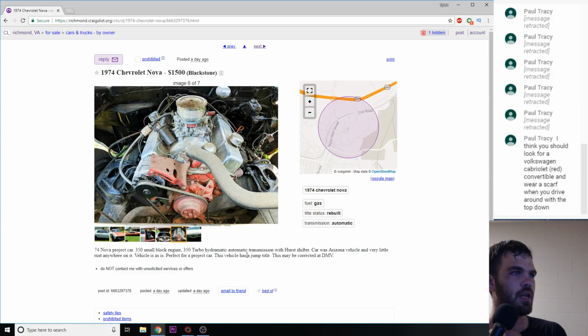Here's the issue. The vehicle has a jump title. This may be corrected at DMV. I don't know what he means by that. Does he mean that somebody sold the car to him on an open title, which means they just signed the seller's signature and then left the rest of it blank? At that point, what's the point? Why'd you even mention it?